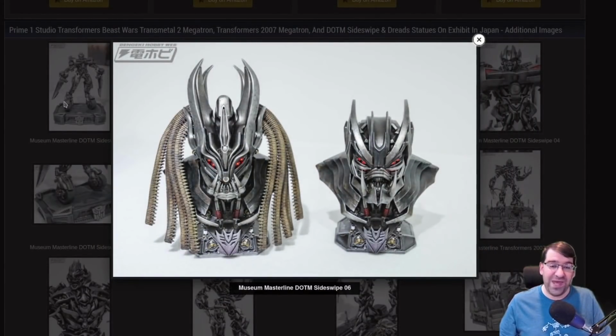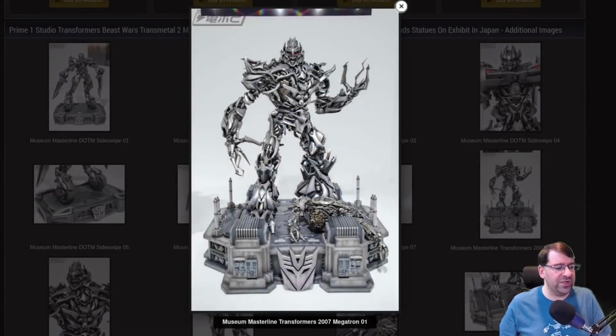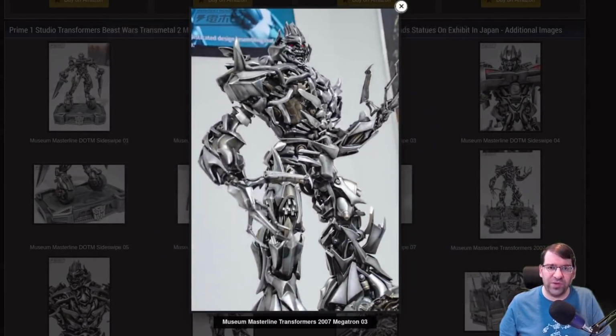The Dreads, I like to see that we have the Dreads that actually are getting some recognition from their one scene in Dark of the Moon on the highway. Yeah, there was this guy, and then Hatchet was the dog version. Hatchet was my favorite, the doggy. Sideswipe. Oh, Megatron. The Megatron figure looks pretty good.